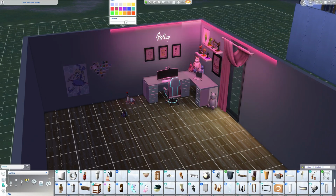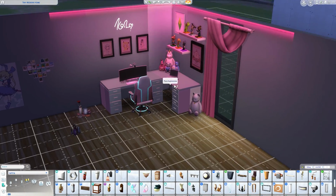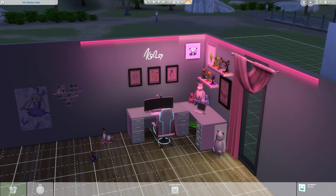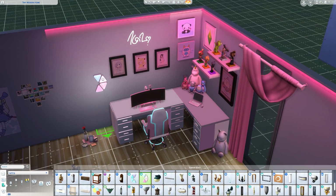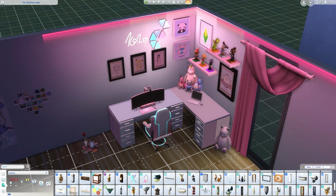I do end up making this room a little bit smaller because it is a little bit too big at the moment. I also don't use all of the lighting around the room, I just do it along the back wall because I think it's a little bit too much.